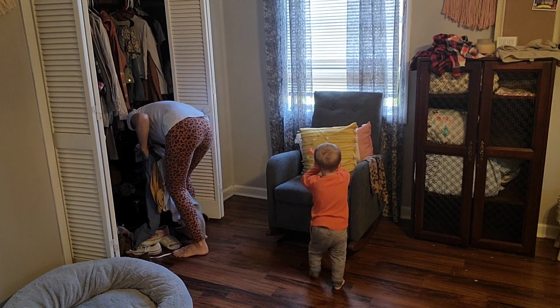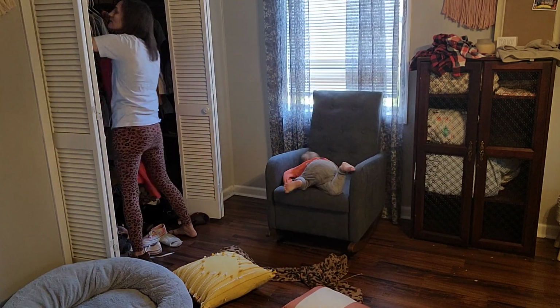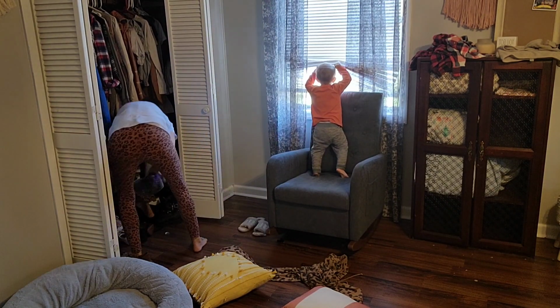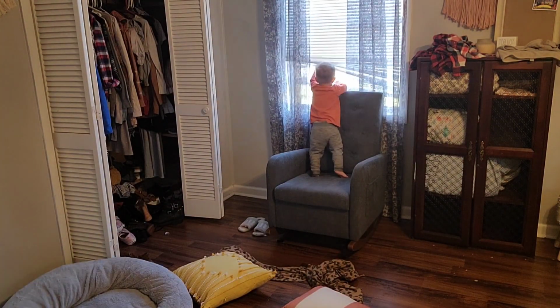Isn't this always the way it is with kids, that you're cleaning up all of this stuff and you put it where it goes, and then lo and behold, they just undo everything that you just did. Not only is he throwing everything on the floor, but he's also trying to tear up the blinds to look out the window. So there's that, but that is just mom life, right?